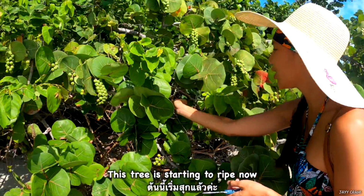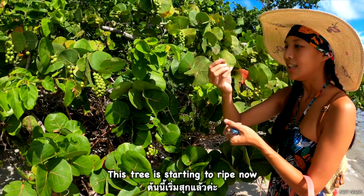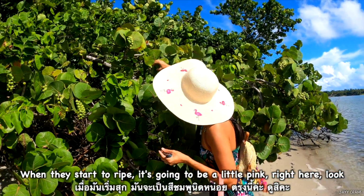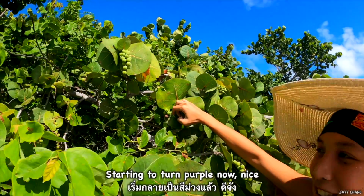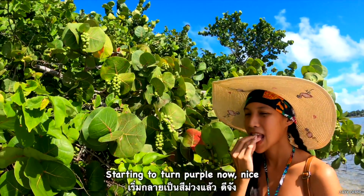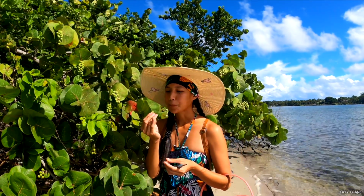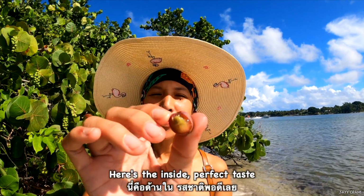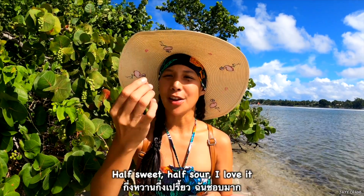Oh, this tree is starting to ripe now. When they start to ripe, it's gonna be like a little pink. Right here, look. Hey, starting to turn purple now. Nice. Here's the inside. Perfect taste. Half sweet, half sour. I love it.